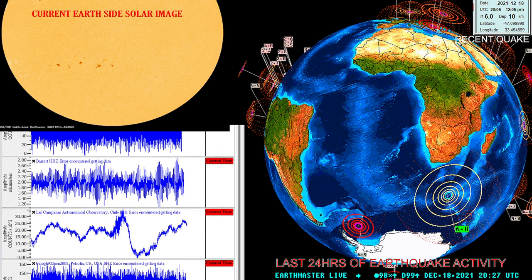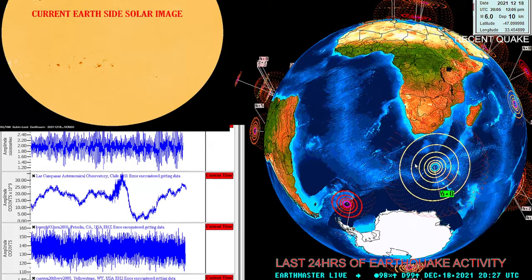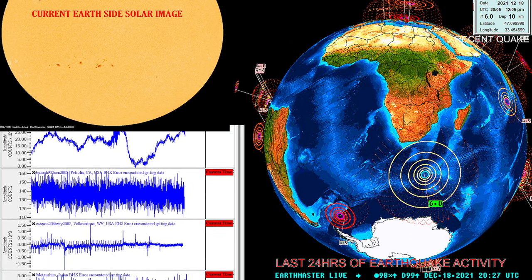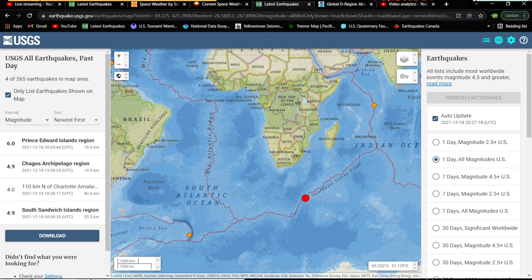Good afternoon. It is the Earthmaster here on the live stream with a quick update video on a 6.0 earthquake occurring south of South Africa out here in the ocean. Let's go ahead and check out some details about what's going on out here in this region. 6.0 earthquake on the map in the red circle occurring just a short time ago.